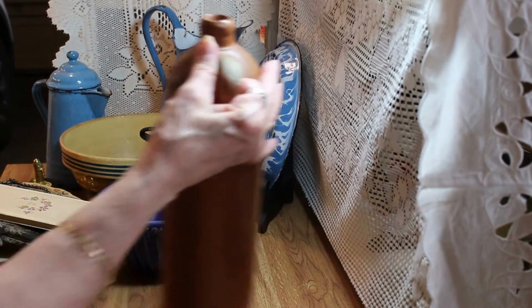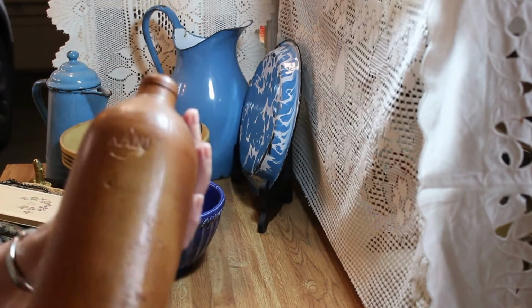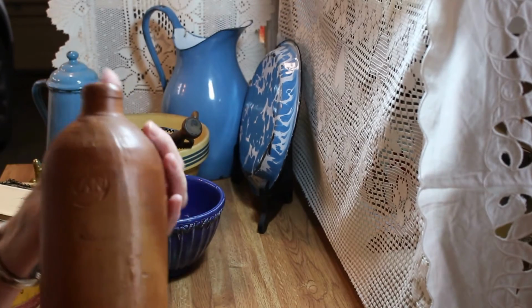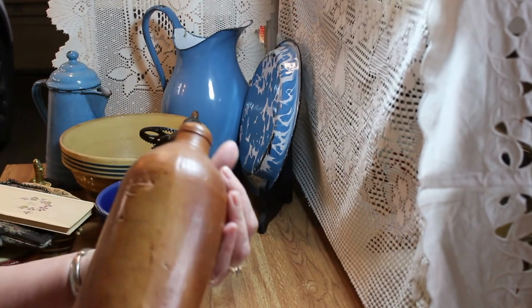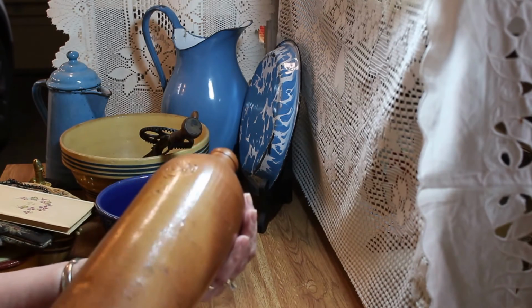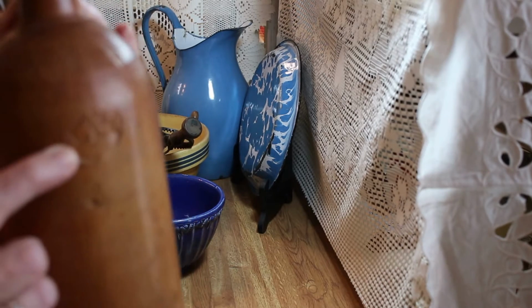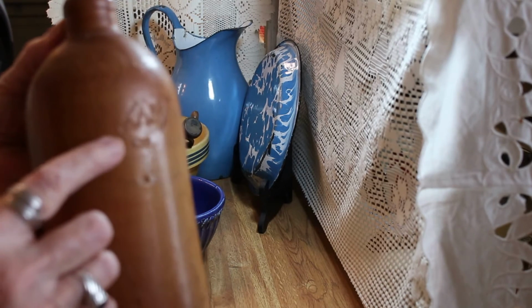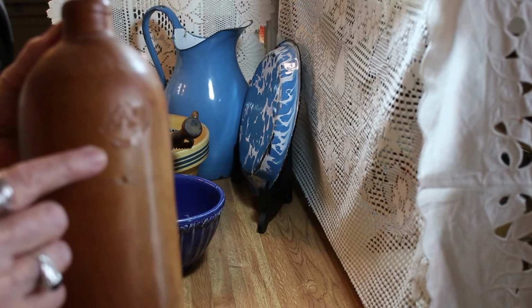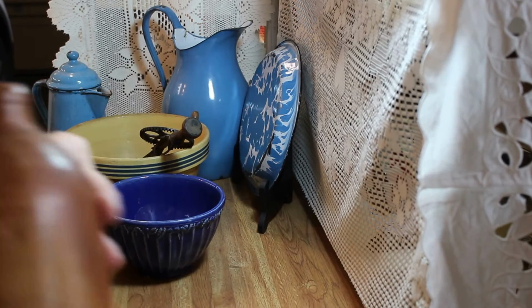Then I got this stoneware bottle. Now, these bottles usually held things like ginger beer or ink. There were two different uses mainly for these bottles. This one does have an imprinted mark there that I can't really make out, and I haven't done any research on it, so I'm not sure what this particular bottle would have been for.